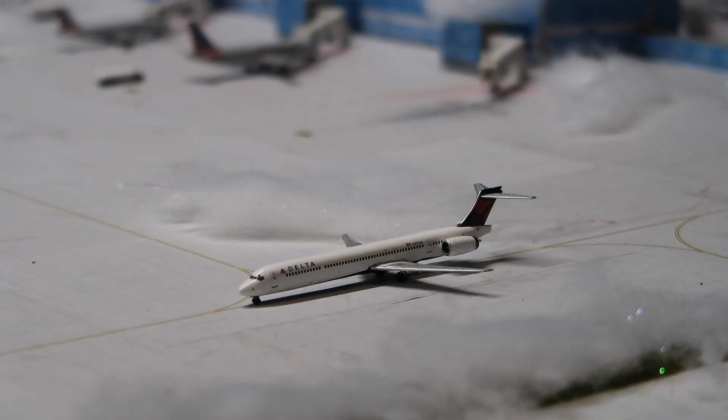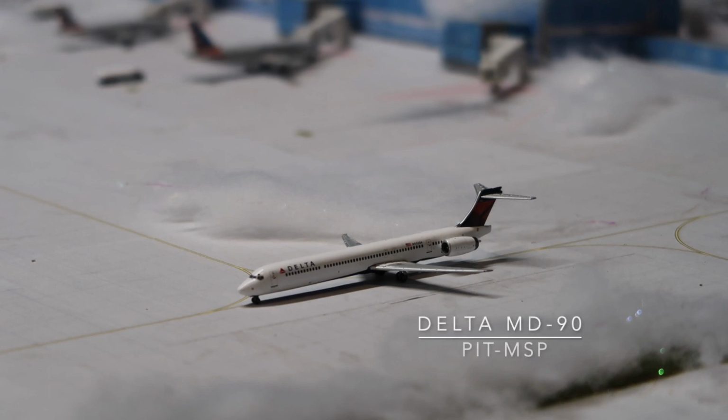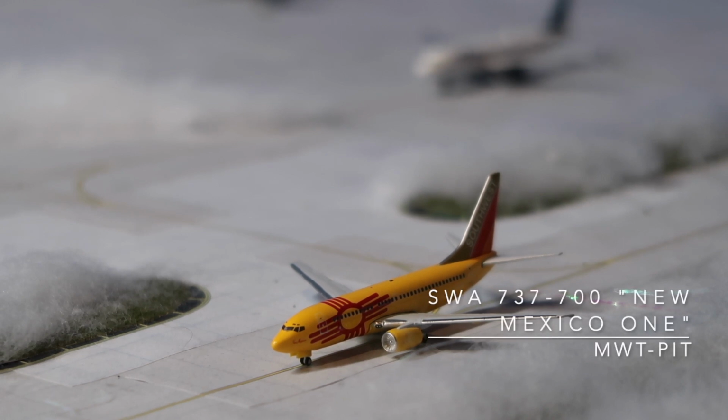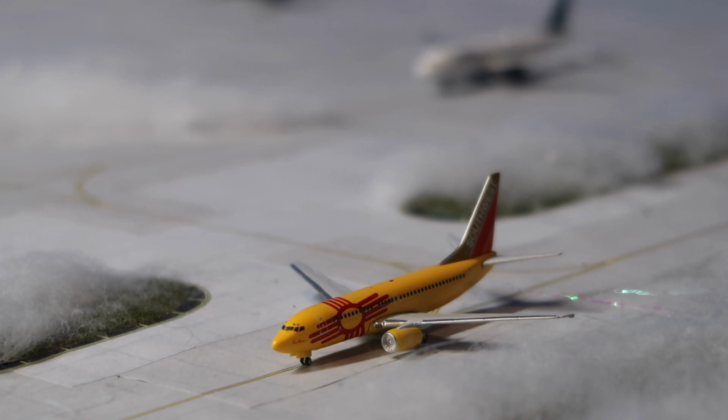Then over there is a Delta MD-90 heading out towards the runway and is departing for Minneapolis. Then a Southwest Airlines 737-700 in the New Mexico 1 livery just arrived from Montrose Glendale International Airport, and this is a fictional airport and it was just a requested route. And this is taxiing to the gate.